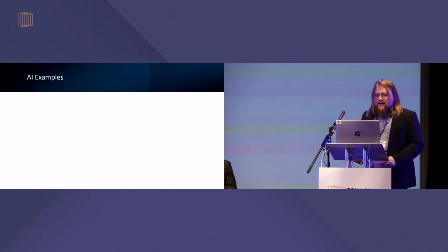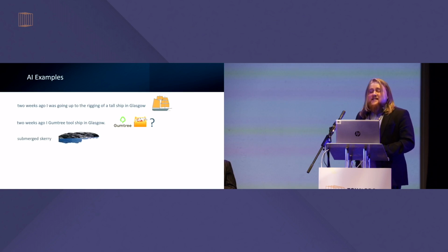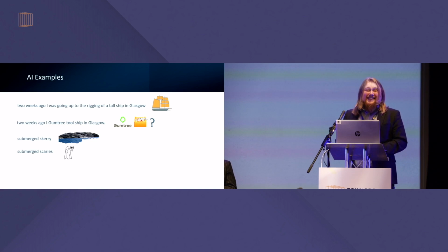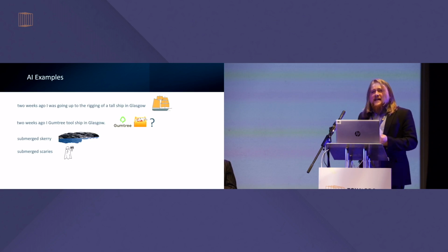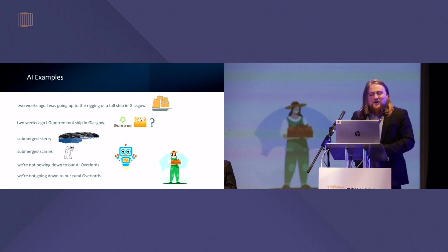I'll quickly go through my favorite AI examples. What was said in person was "two weeks ago, I was going up the rigging of a tall ship in Glasgow," which became "two weeks ago, I gumtree tool ship in Glasgow." Yeah. A submerged skerry, for those of you not in the world of the maritime, this is a small islet, essentially. But AI likes to call it "submerged scaries." And then on the conversation of AI, one of the best things about co-design and our ethical approach to it is continued consent throughout the process. So of course we had this conversation about AI. And when we said we're not bowing down to our AI overlords, it obviously took offense to that, because "we're not going down to our rural overlords" is obviously what it thought we meant to say.